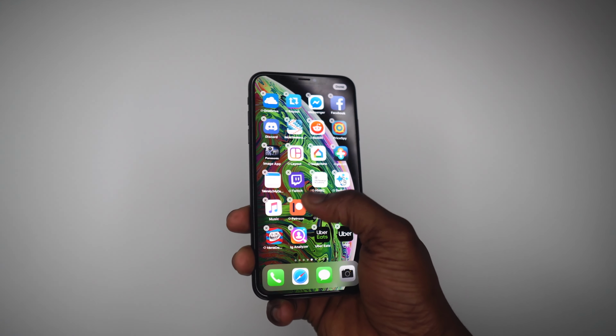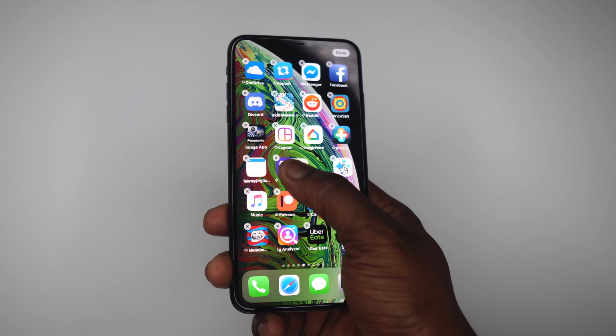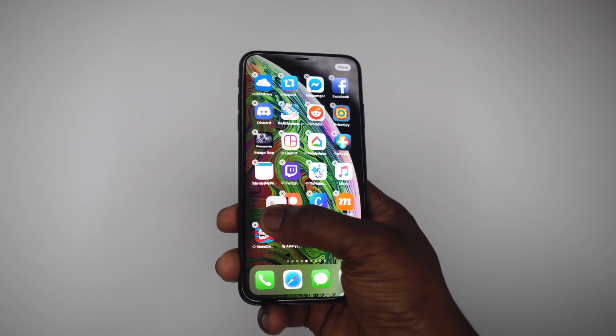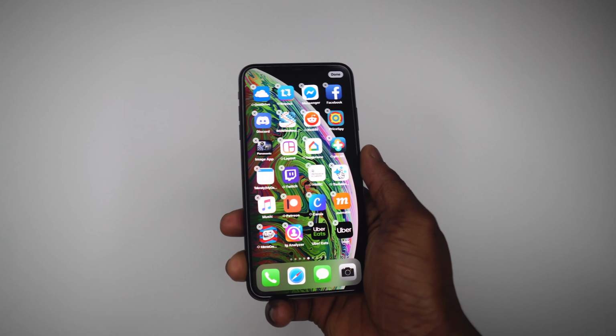Now, there are many other things like the lack of customization to iOS, but that's just iOS in its true form and nature through and through. So I'll leave that alone for another time. Overall, those are just the things that I wanted to mention about the XS Max that I've not necessarily been too fond of, I would say.